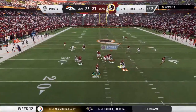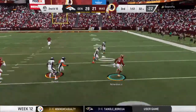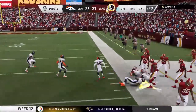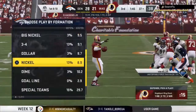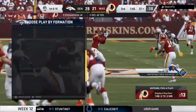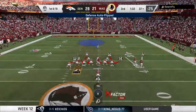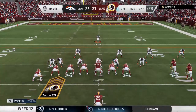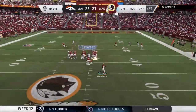Throwing on 2nd down. Haskins. You ain't going nowhere. Complete. Richardson has it. And they get this well past midfield before being stopped just before the 35. Getting it to him in space pays off big time. That winds up going for 31. So how about that for a chain mover? They're all the way down inside the 40 now for 1st and 10.